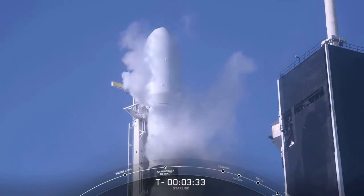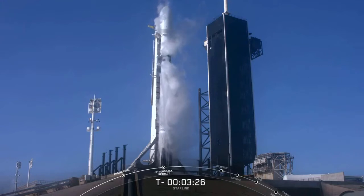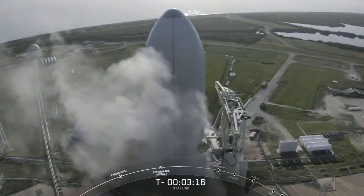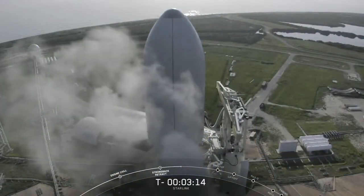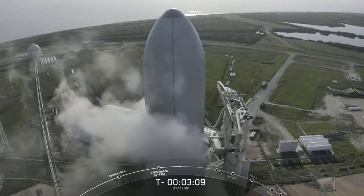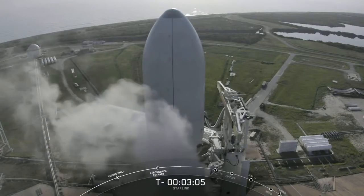First stage should be finishing up prop loading at T minus 3 minutes, and the second stage around T minus 2 minutes. At T minus 60 seconds, Falcon 9 will move into startup. This means that the rocket's autonomous internal flight computers have taken over the launch countdown. The Starlink payload continues to be healthy. The F-19 continues to track no issues on the rocket. Weather is looking good, and the range is green for launch.